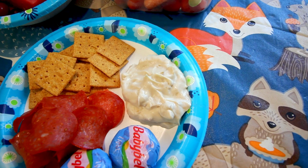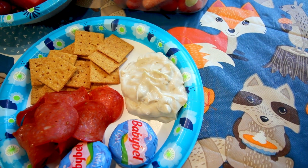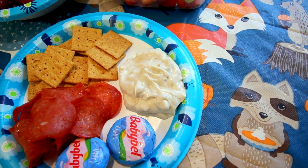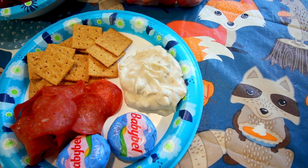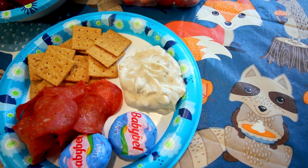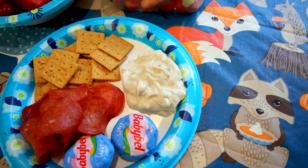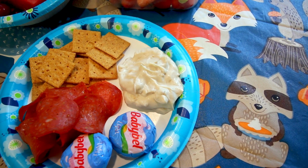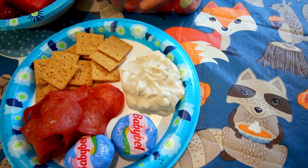And then this right here is just a dip that I make up. It's non-fat plain Greek yogurt with the Lipton French onion soup packet mixed in there. Now, I'm going to count this as a point, although I don't even know that it actually would be. The Greek yogurt for that amount is going to be 0 points. And the soup mix, I think, is a point a tablespoon, and there's definitely not a tablespoon worth of that in there, but I'm just going to round it up and call it a point.